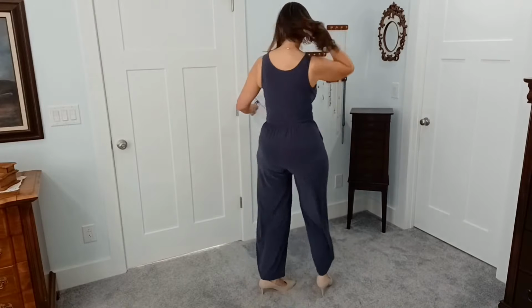I had to dig through my closet a little to find a pair of shoes that I felt like worked, but I feel like these work. This is doing all the right things on my body. Let me turn around and show you the back.